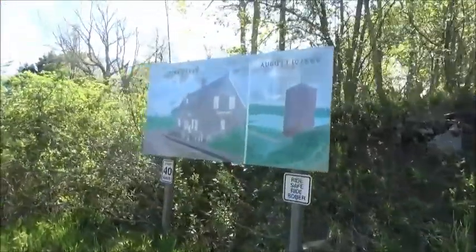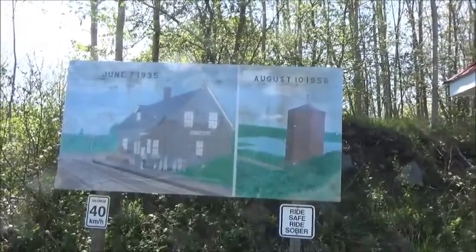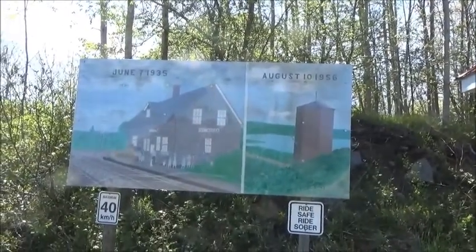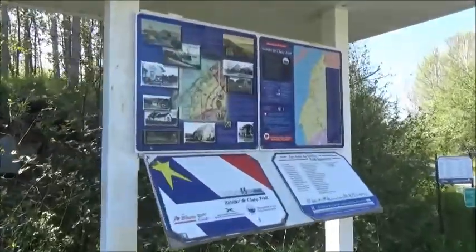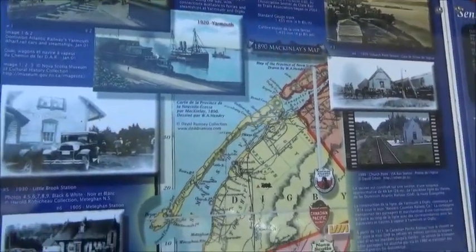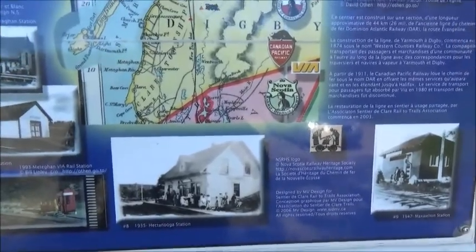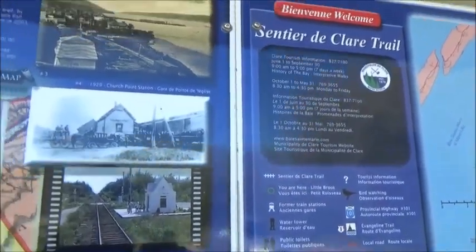There's a nice mural here. It was a pretty decent sized station. Looks like the sort of typical Western counties plan, like the one here at Meteghan. Same style, little brook. There's the photo that the painting was done from. This is Church Point, these two, Digby.